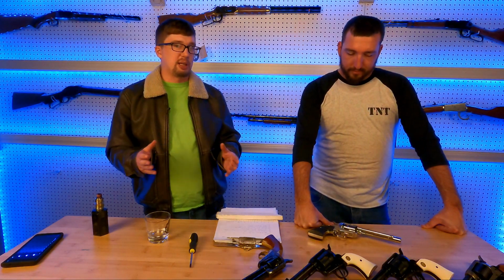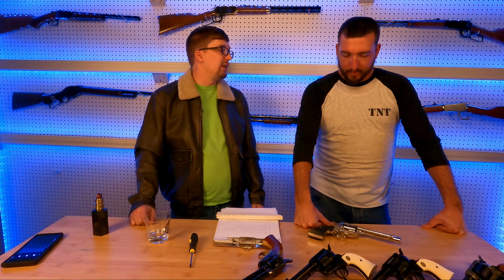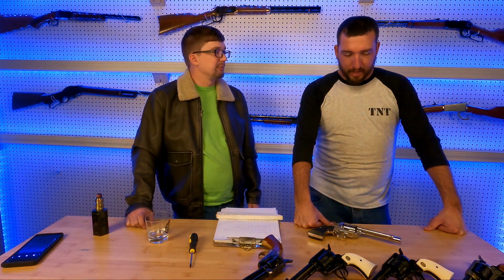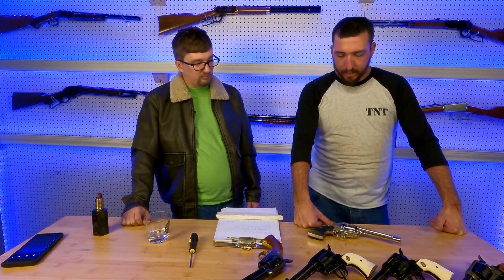While I didn't expect it to hit every time at those kind of ranges, I expected to get a 1 for 6 hit at 100 yards. I can't get a 1 for 6 at 50. It's a struggle, boss. Yeah, I was a little disappointed by the accuracy, and I really think that's got something to do with that front blade sight.